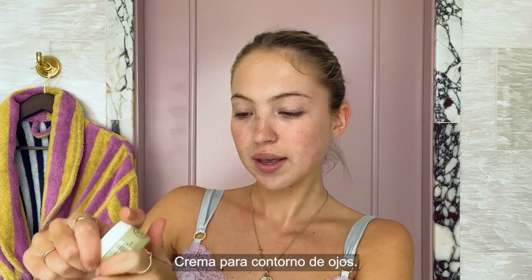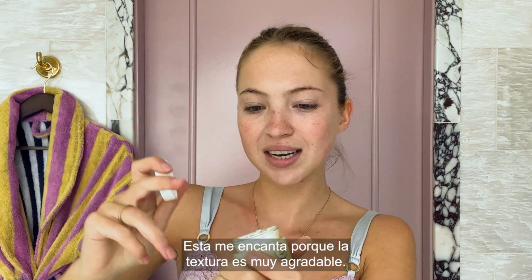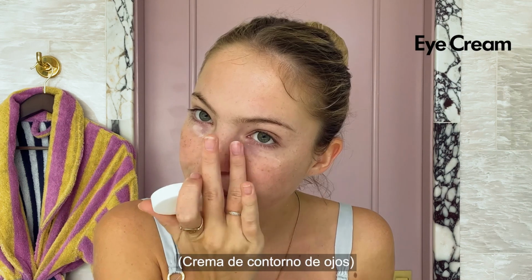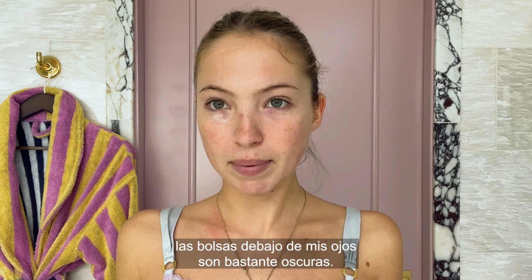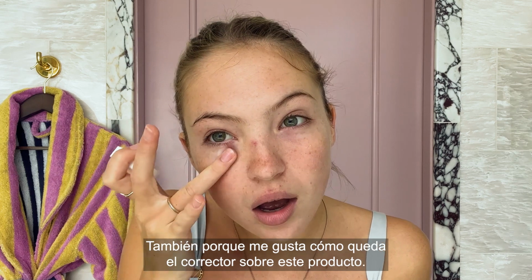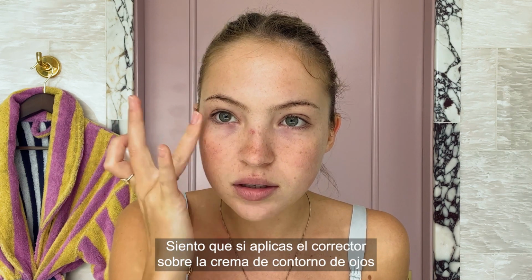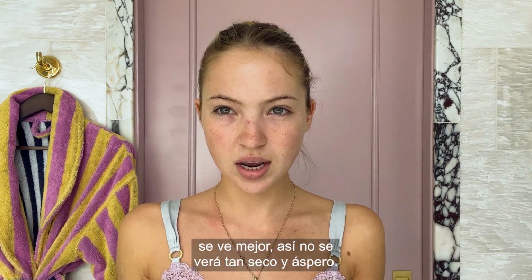Eye cream. This is the Youth to the People one. I love this one because the texture is just really nice. It's not cream, it's transparent, but you'll see. I use eye cream because, as you can see, my eye bags are bright purple. And also because I like the way that concealer sits on it. I feel like if you put eye cream and then concealer, it just sits nicer, it doesn't look so dry and crusty.